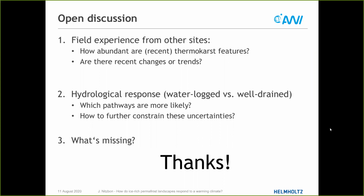Our case is about good drainage, because it's on a slope. And it's a massive formation of high center polygons in that area. So not just one small area like you showed in your photo or map, but really massive. It's pretty much everywhere around you.